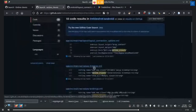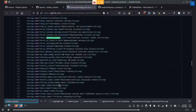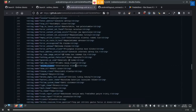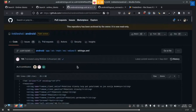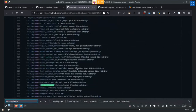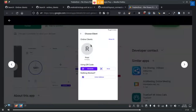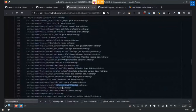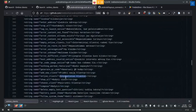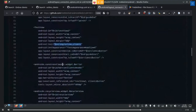We saw that string online clients here, online underscore clients. Oh, this is a different language now. Which language is this? That is Italian, I suppose. So this message will show up where it says at string online clients. If I chose the language Italian, it would show here, instead of online clients, the Italian text.